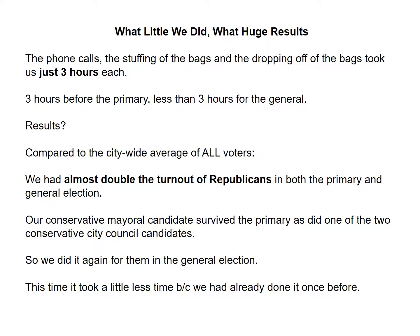So what were the results? Compared to the citywide average of all voters, we had almost double the turnout of Republicans in both the primary and the general election. Our conservative mayoral candidate survived the primary, and one of the 2 city council candidates did. And we did this again in the general election. And it took even less time in the general because we had already done it once before, so we were a little bit more efficient.